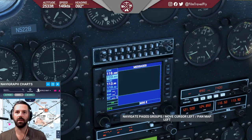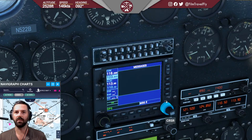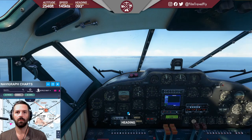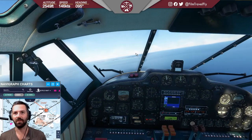Just won't let me do anything in here. I don't know if that's just how this airplane is right now, if it's just not working. I'll have to figure that out. But that's okay, because we have another GPS with Navigraph.